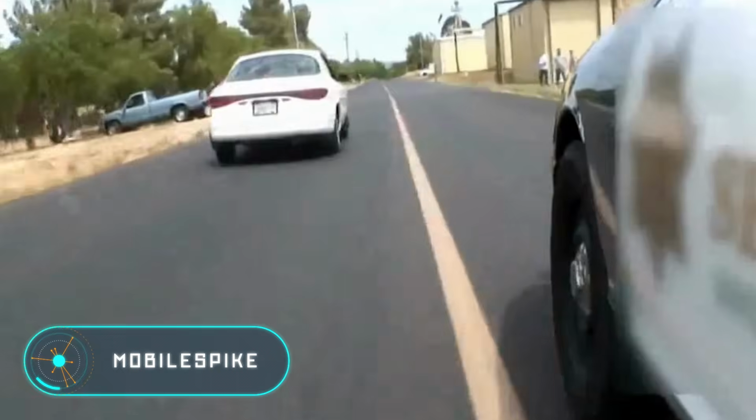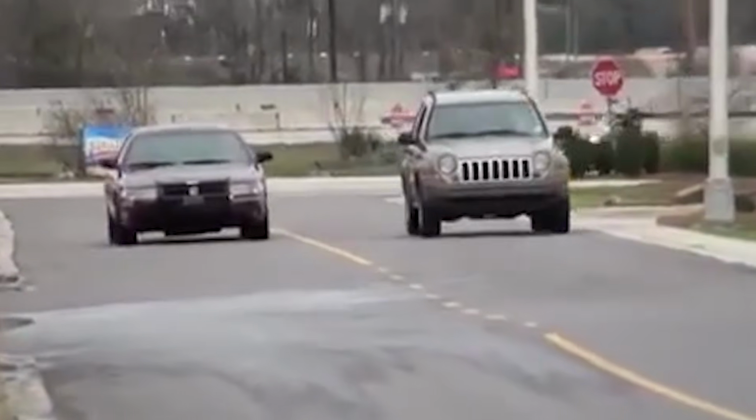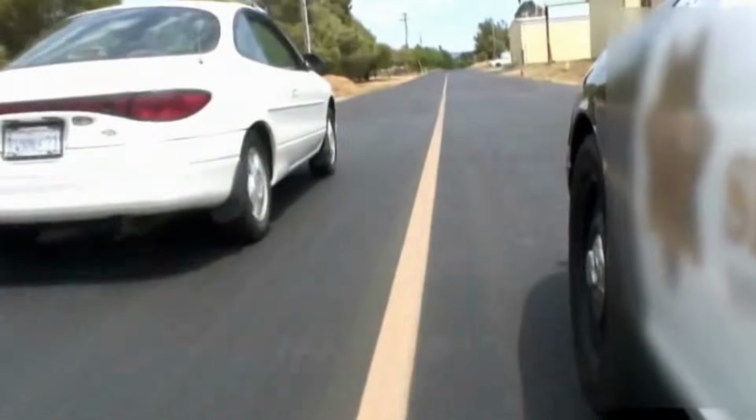Mobile Spike. Today's first invention was designed specifically for police chases. The device is mounted on the front bumper of the car and starts to work if you press a button inside the vehicle. With Mobile Spike, all it takes to stop the criminal is catching up with their car. A special spike appears from the side and pierces the wheel, forcing the car to slow down.